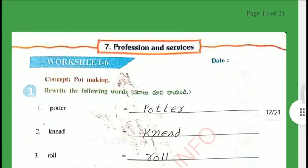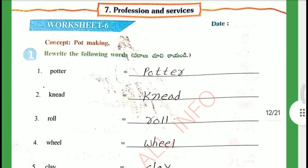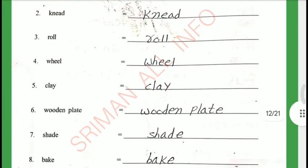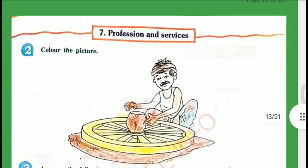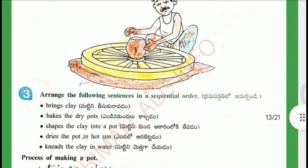Worksheet number 6. Concept. Pot making. Rewrite the following words: potter, knit, roll, wheel, clay, wooden plate, shade, bake, field, toy. Color the picture. Arrange the following sentences in a sequential order.